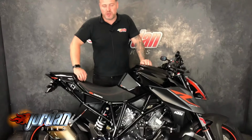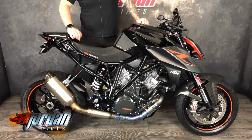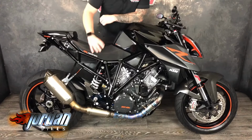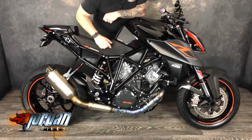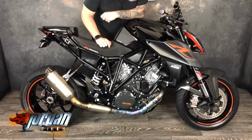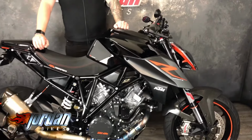We've got an absolute belter for you. KTM 1290 Superduke R, 1301cc, and the previous owner, and there's only one of them, has spent a small fortune on it. So while it's panned out, you can see the full titanium Akrapovic system down there. It's got the power parts, rear sets, carbon mudguard, and we'll talk you through all the other extras it's had on it. Absolute small fortune spent on it.